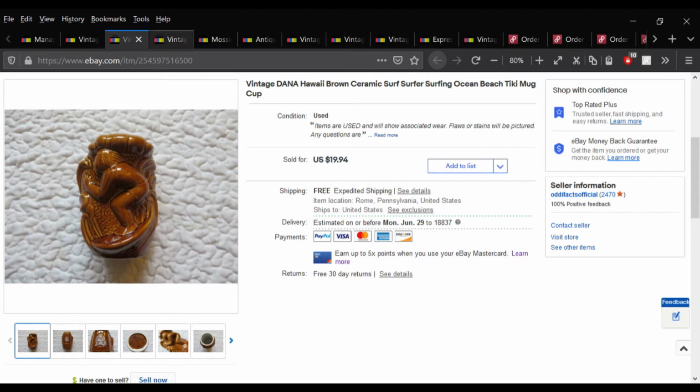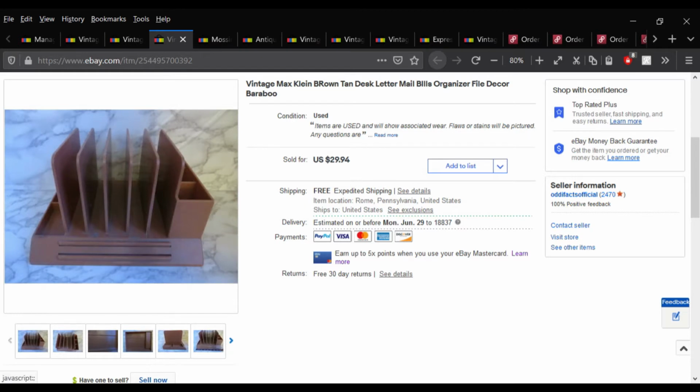This is something I would say is a bolo. I would be on the lookout for these vintage plastic desk organizers. This is one of several that I've sold in my selling career, and this one sold at full asking price of $29.94, free shipping. This particular one was a Max Klein brand, and it was brown, so if I had an office desk I would have kept it, but I did sell that for full asking price, again $29.94, and I would say definitely be on the lookout for these vintage and decorative desk organizers.